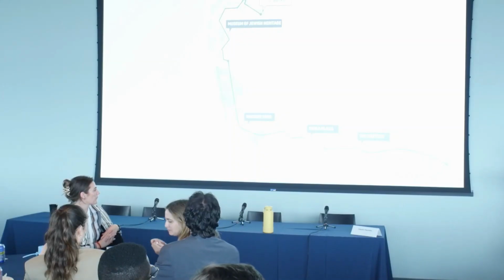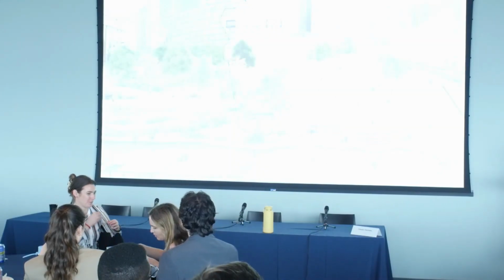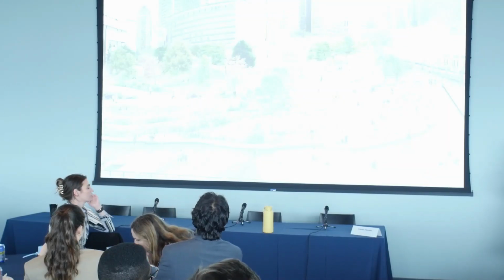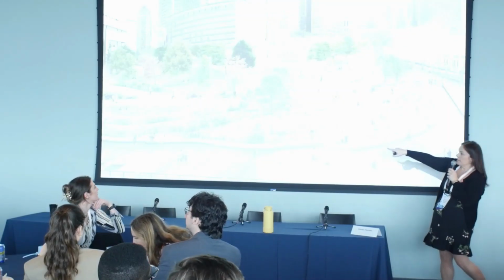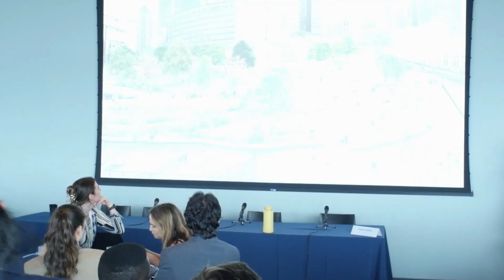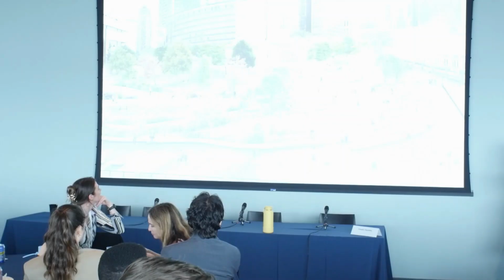Now for the fun part, which is more of the rendered view. So this is the rendered view of Wagner Park, which is right outside our window. As you can see, this is the ramping and the stairs I was telling you about to get to the top of the new pavilion.